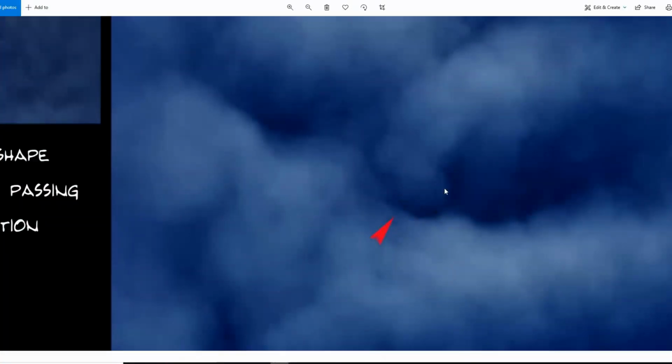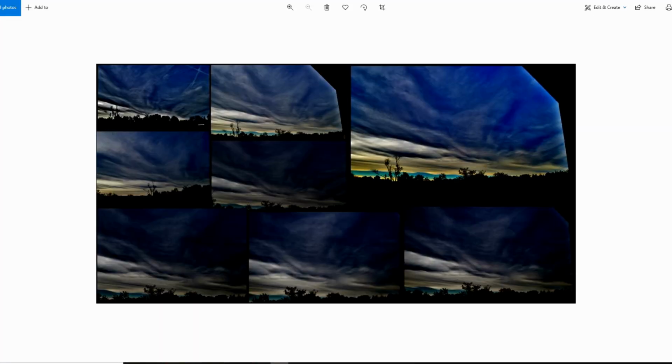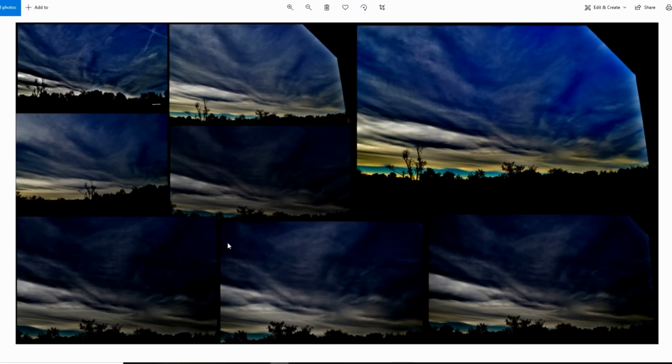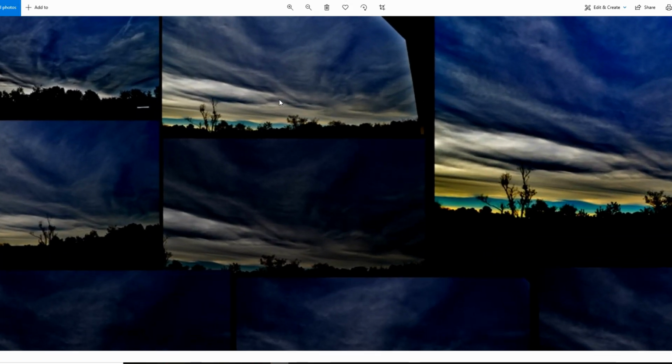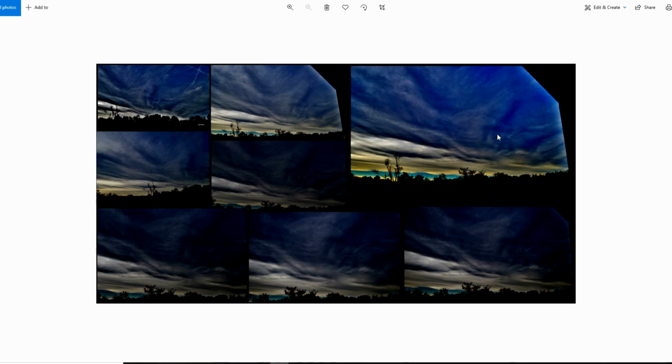You can see perfect little spheres behind the clouds and these little ripple wakes. Just shows how easily they hide in the cloud. But yeah, perfect little sphere impressions as it's passing. This is one of the first ones I captured. It was pretty awesome to see a perfect sphere form in the cloud, and I caught it during the night and during the next day.